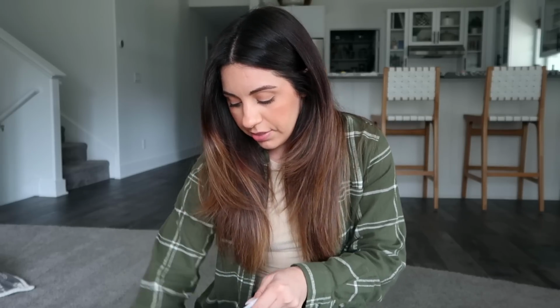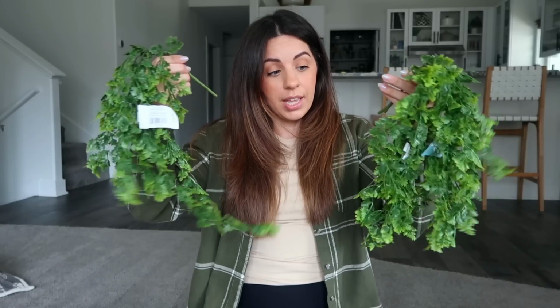Then I got the spiller, which they only had 3 of. I really would have liked 4, but they only had 3, and these were $5.99 each and then 40% off. So I thought they looked really cool and really real too. So I don't know, maybe I can just have one look more full than the other one if I do end up using these, because I felt like this was more of a summery pot I was putting together.